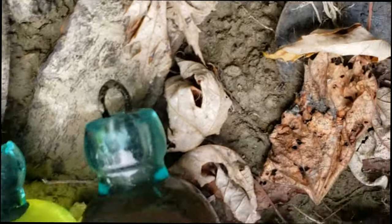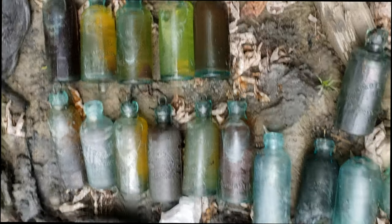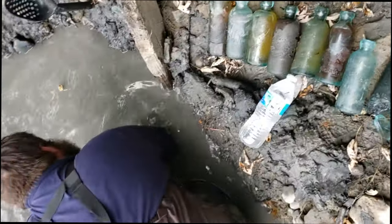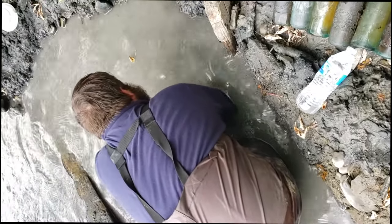Oh, that's got... I see. The embossing's hard to see because of the contents. Man, this is just once in a lifetime right here. You got any more around it? I might. I'm going to hop back in unless you pull one here in a second.